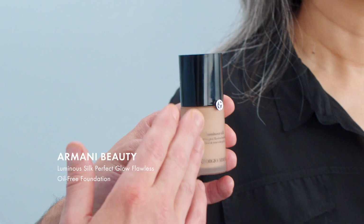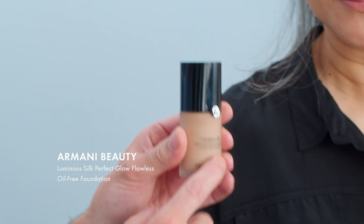So up next, the ever important foundation step. Now I'm gonna be using the Armani Beauty Luminous Silk Foundation, and for a very specific reason. Cloud skin, we want a little bit of luminosity to it, a little bit of radiance. Not a glow, nothing shimmery or glittery. We want it to look lit from within, like a cloud with the sun behind it.